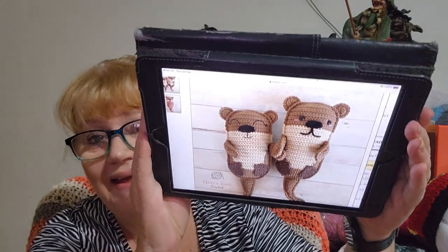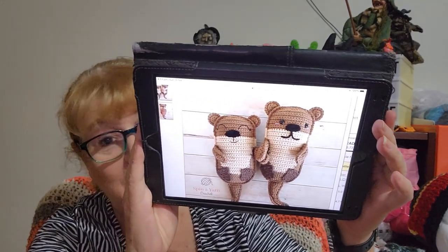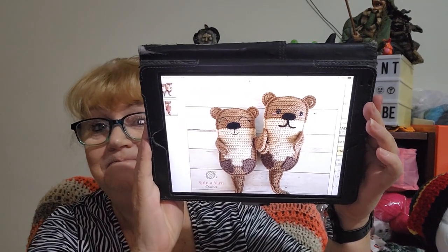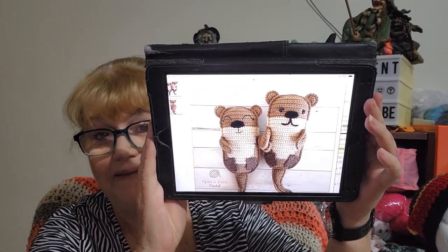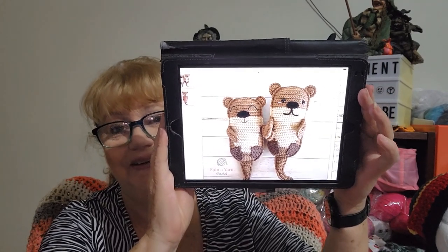However, I cannot get chocolate brown here and I have none in my stash. So unfortunately, I may have to order some yarn. That's really sad, isn't it? Aren't they cute? I love sea otters.